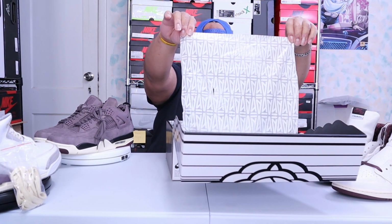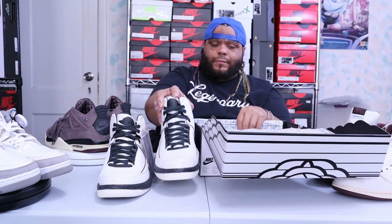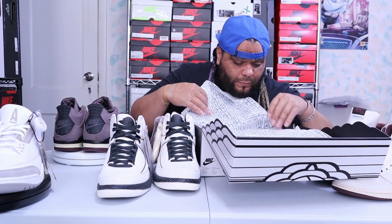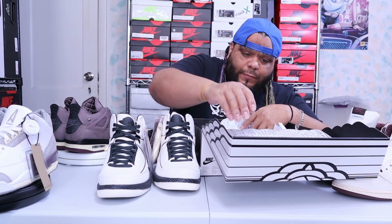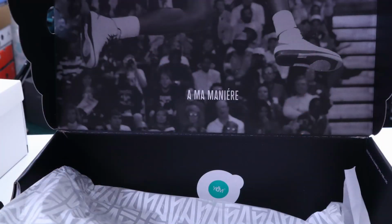Here goes one shoe, here goes the other shoe. Anything else in here? Nope. You've got your quality green sticker right there. All right, let's get to the shoe now. Okay, so this whole table is full of MANIERE. All right, push that a little bit that way.